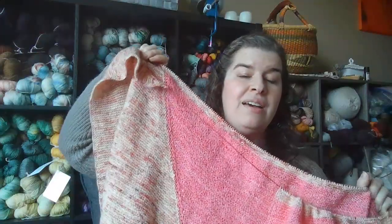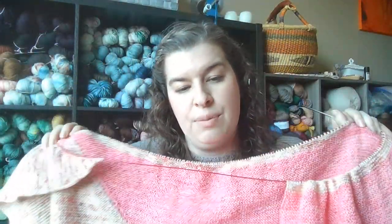However, I am a fan of adding some speckle. I think it's really fun, and it keeps it interesting while you're working on it. It's a super soothing, relaxing project to work on. So very much enjoying that.